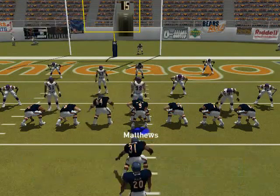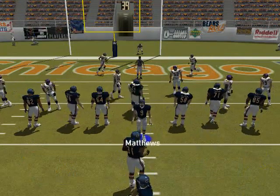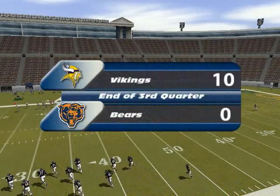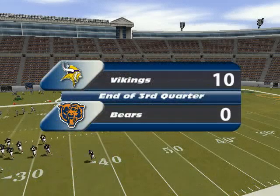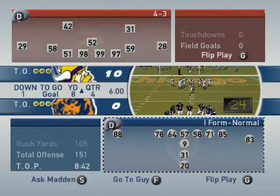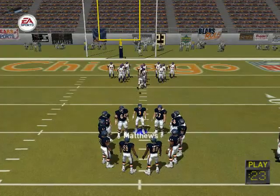Matthews sets up. So we've reached the end of the third quarter with the Minnesota Vikings ahead of the Chicago Bears, 10-0. And we'll start the fourth quarter. Break.